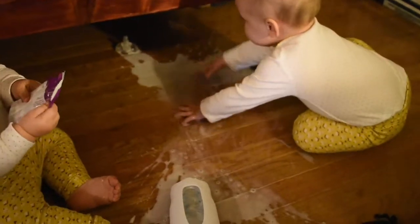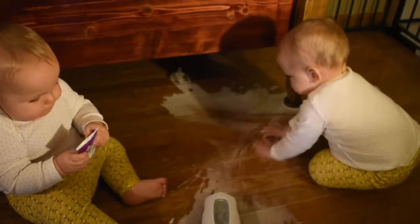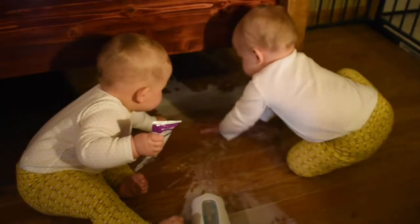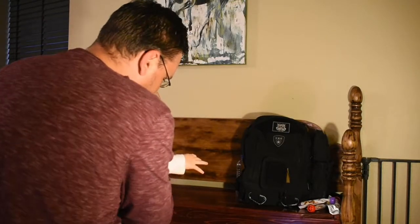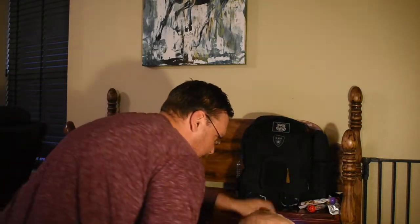This is the one downside about the kind bottles. As you can see, one of the babies has popped the nipple off and has dumped her milk everywhere, and now they're playing in it. And they think it's great. So, how about I stop videoing this and I actually be a good parent and clean up their mess. Why'd you sit in it? You're not supposed to sit in this. Be bad babies. Alright, you're kind of clean.